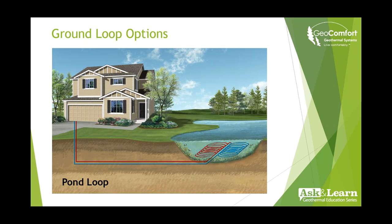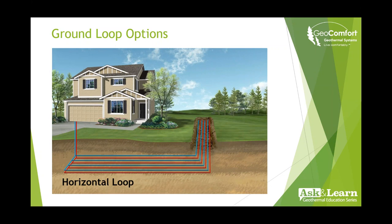And again, that would be your heat source or your heat sink for your heating and cooling needs for your structure. Let's take a look at another option, a horizontal loop system. These are typically buried about 5 to 7 feet below grade, in a horizontal capacity. So you'd certainly need a little bit more land to do this type of loop technology. But typically you're now just dealing with a backhoe or a horizontal bore machine, which tends to be a little less expensive on the installation of that loop system.